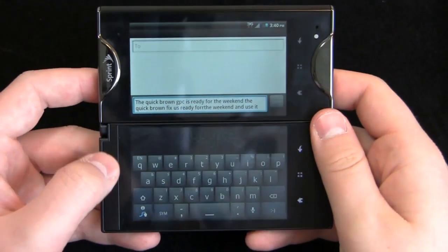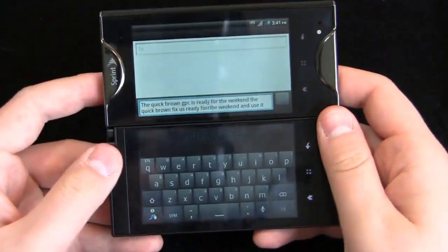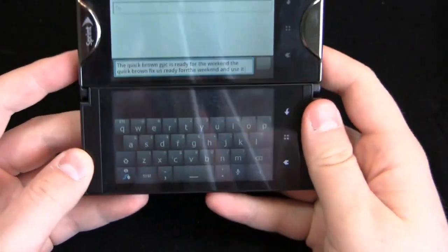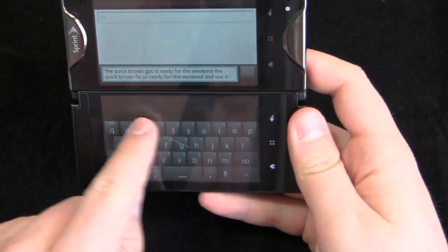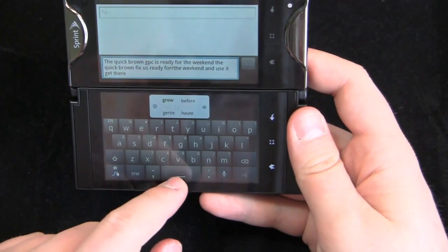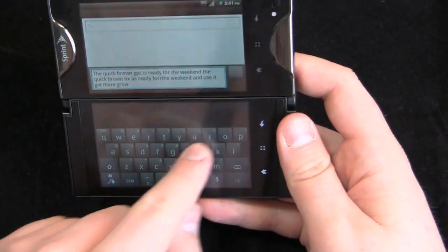So in addition to the standard Android keyboard, or at least the modified Android keyboard for this device, it comes with swipe as well, which you can see here, modified for the second display. But we can use swipe. There. That wasn't right. We'll go with that. How are you?